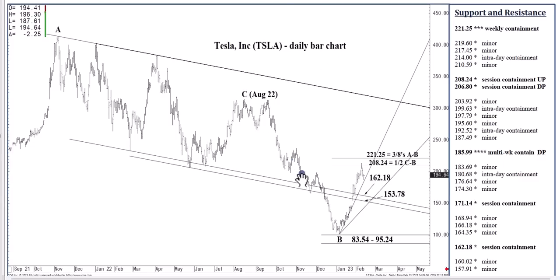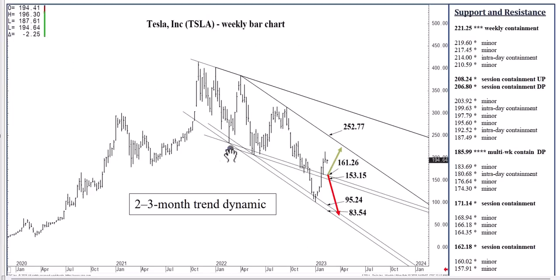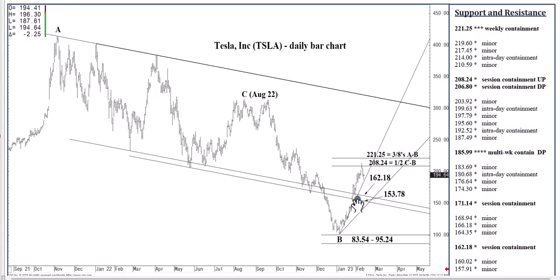When we broke to it back in November, December, it held nicely, and then we violated it, sold off to that long-term channel bottom that I showed here earlier, and then on the way back up, this is it on the weekly chart, it did not hold to the upside. You can see that better on the daily chart. It did not hold to the upside, but you can see that once we got through it, it actually held nicely before launching about a 1.5, 2 week rally into this 208.24 to 221.25 area.